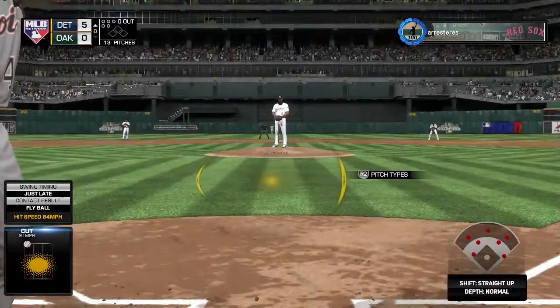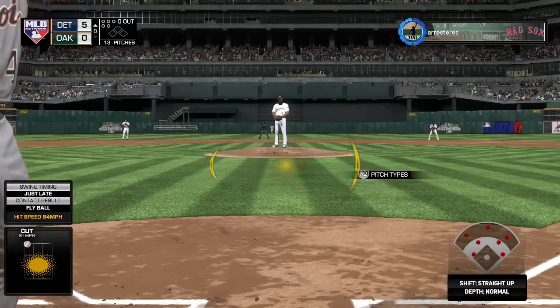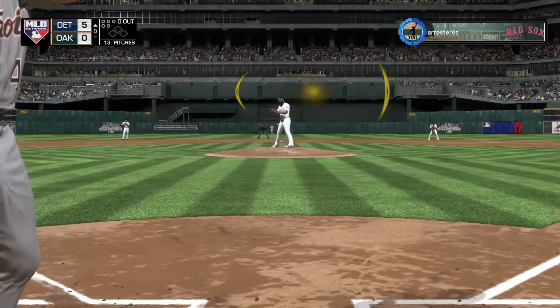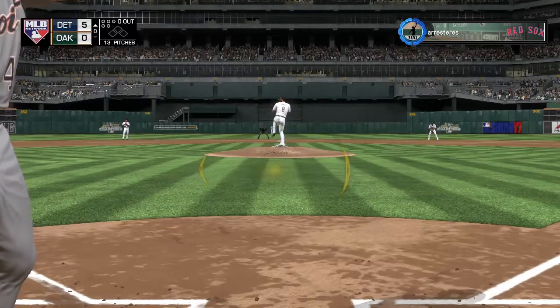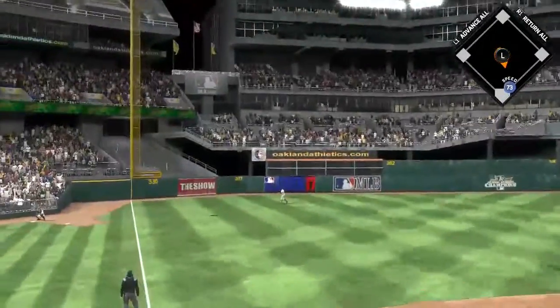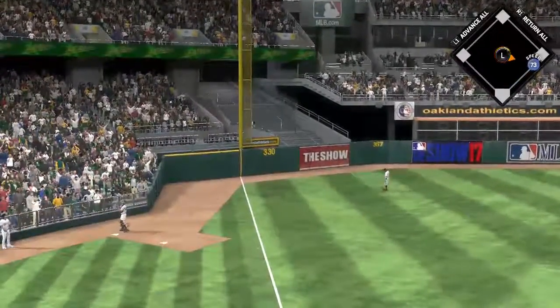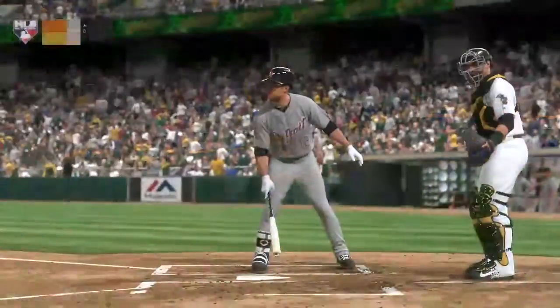Here's Will Myers. No hits in 3 tries so far. He's struck out once. First baseman number 4, Will Myers. Into the windup and the pitch. Oh, and this ball is absolutely blasted. High and deep. And gone up into the second deck.